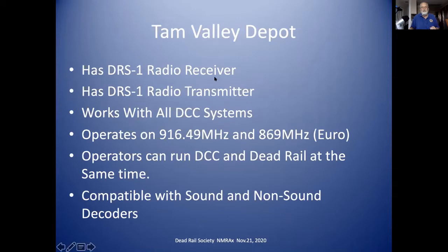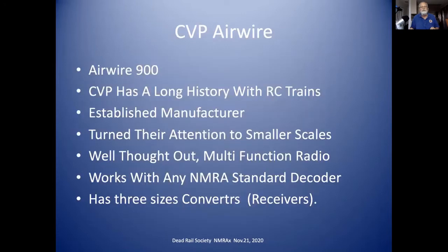Tam Valley Depot, they have a DRS-1 radio receiver. They have a DRS-1 radio transmitter. You need one transmitter per layout, and all it does is take your DCC signal that would be going through the track, and it sends it through the airwaves to a receiver. Everything else is the same. You can run them both at the same time. No issues there. Works with all DC systems. Operates on 916.49 and the 869 megahertz, which is primarily a Euro frequency. As I said, they can run at the same time, compatible with sound and non-sound decoders.